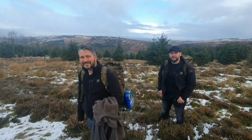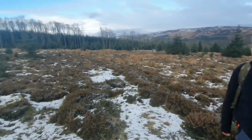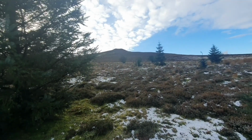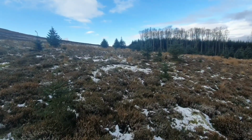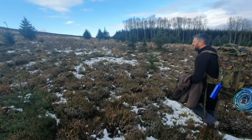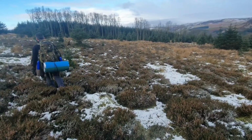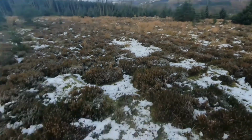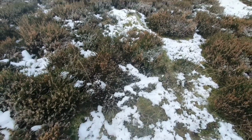So here's the weary travellers. We've got quite a bit of altitude now. Over there is Win Hill in the Peak District, and we're just basically going compass bearing this way. There's no path per se. A bit of snow on the ground at this height, but it's more like crystallised snow and ice.